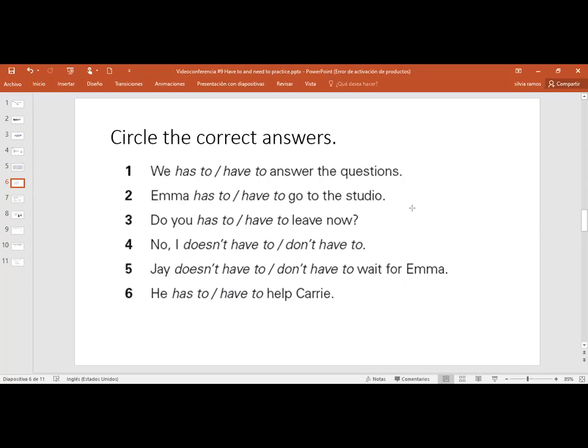This is number one. We have to answer the questions. What is the correct response here, Carmen? The correct one is: we have to answer the questions. Exactly, very good. So we circle. That is the correct answer. And you're going to do the same for the others, for number 2, 3, 4, 5, and 6. We are doing this exercise again, individually. Okay? We're going to work a lot individually. Okay, let's go ahead. Please take a screenshot of this exercise.